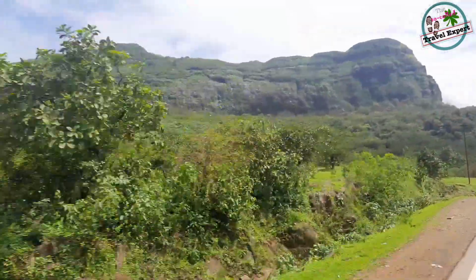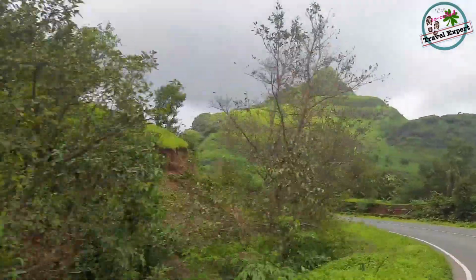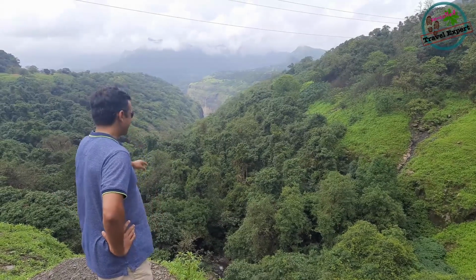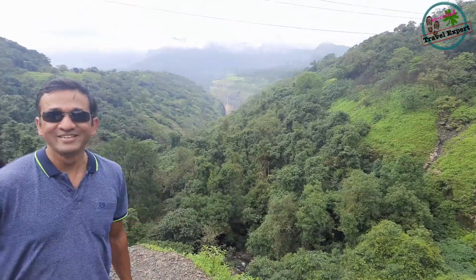As we drove further on into the mountains, the views got even better until we reached a beautiful scenic spot. What a view! It was just as beautiful as what you would see in the alpine forests. Look at that view.